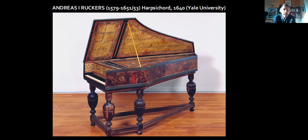Here we have Andreas the first, who is the brother of the son of the first Hans. You see, it's a very internecine little family, and this is at Yale. Not playable, but it does give you a sense of the original instrument. It just shows you, of course, that they do weather and they lose something of the brilliance that they once had, even though they're still quite magnificent.